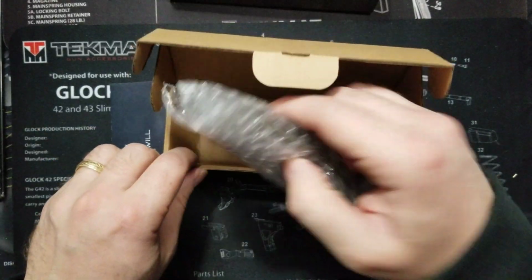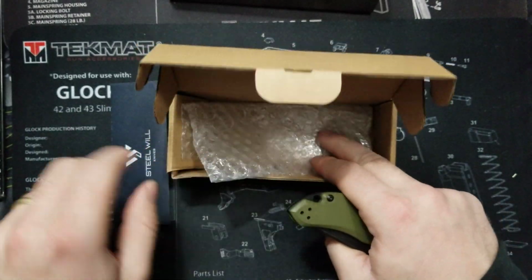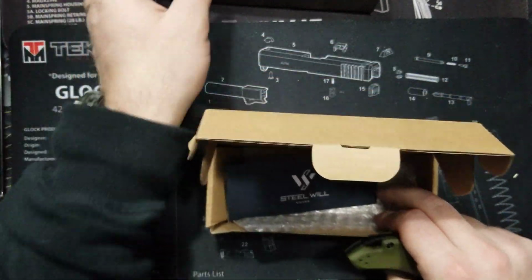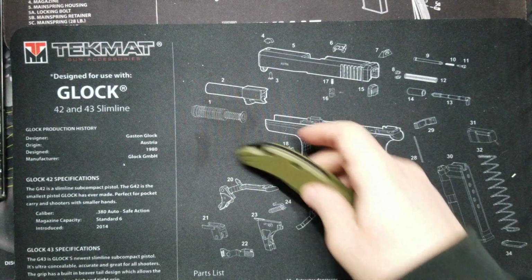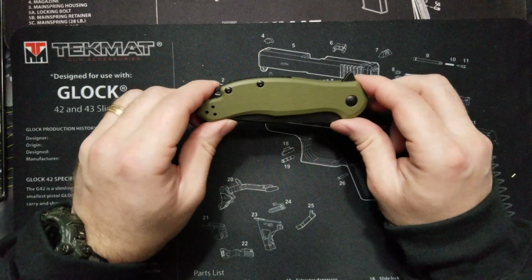Okay, so we have bubble wrap. I know some people complain about that. I'm good with it. I'm a simple man. It protects the knife and it did its job, so I'm good with that. Let's check it out. Okay, let's take a look.